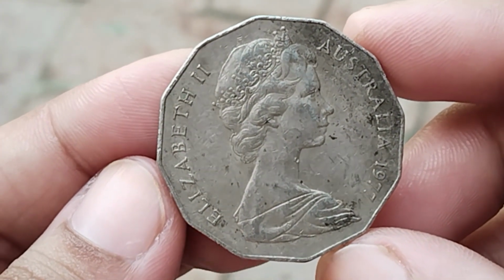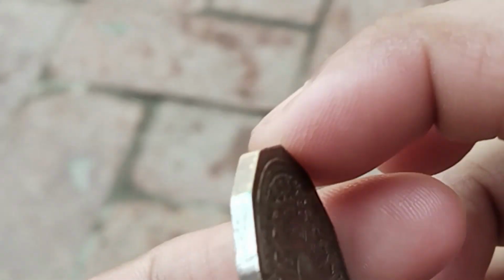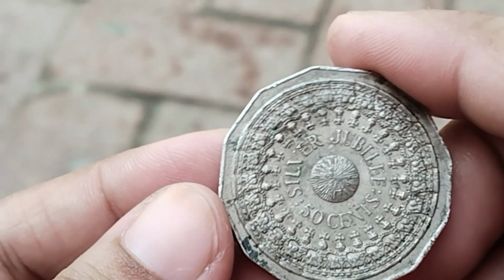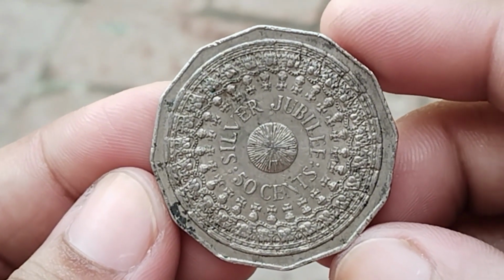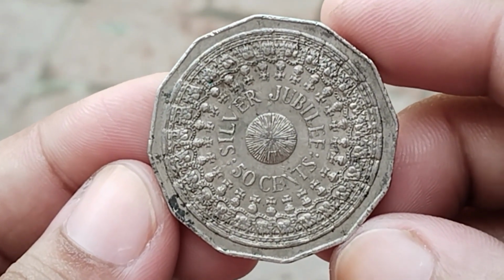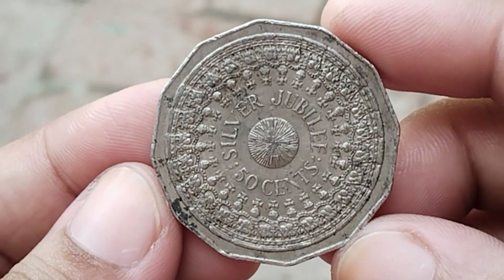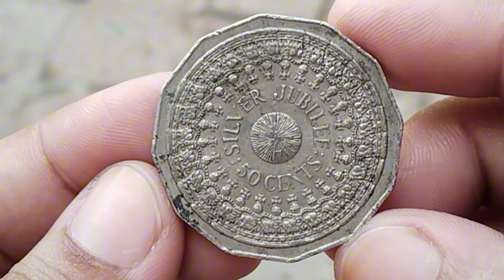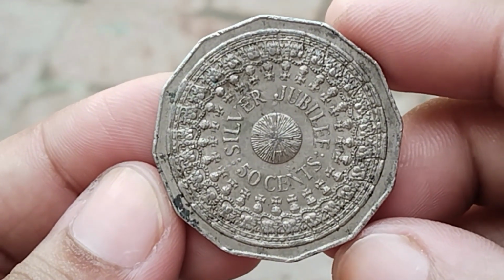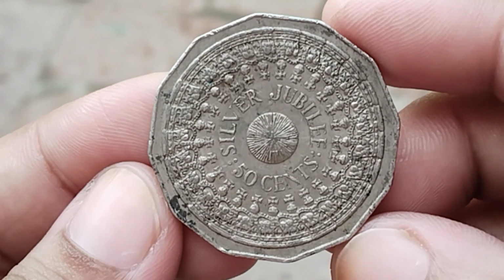The Silver Jubilee of Queen Elizabeth II was a momentous occasion, and this coin was part of the celebration, minted in honor of her 25th year on the throne. The coin not only represents a milestone in Australian and British history, but also holds deep sentimental value for those who remember the era. As time goes on, such commemorative coins become more than just currency, they become a symbol of history.